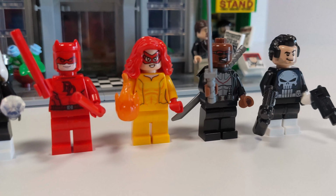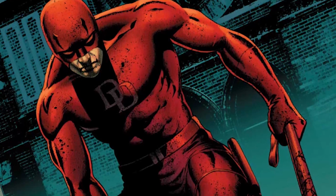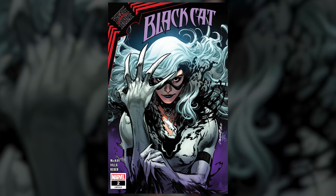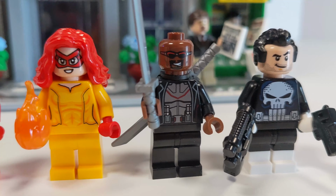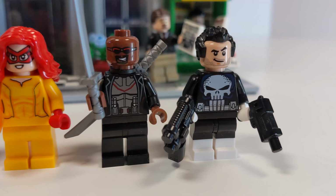You would have thought we had gotten Daredevil many years ago, but he's actually never appeared before and is by far one of the most sought-after characters of the entire set. Black Cat you also would have thought would have appeared by now, but no. But by far the most shocking surprise of the minifigures was Punisher, Firestar, and Blade, 3 characters I thought we would never see in minifigure form.